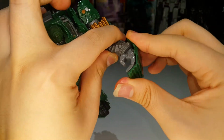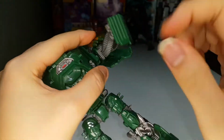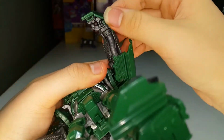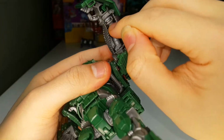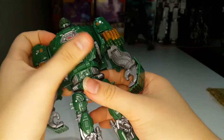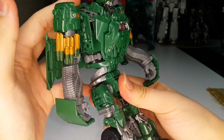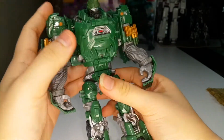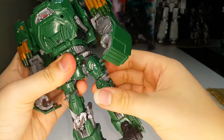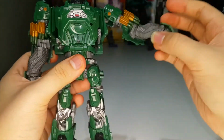Does he have a wrist swivel? Due to the way this is made, he kind of does have a wrist swivel. You can see the mushroom hinge is right there. He does have a waist. Due to the way he transforms, he kind of has an ab crunch. So the legs can move up that far, can move back only that far. This piece is getting in the way.